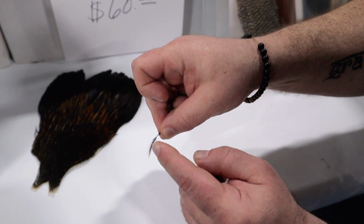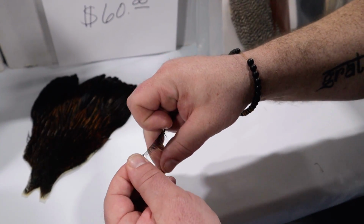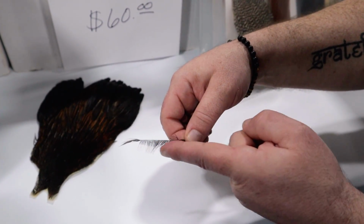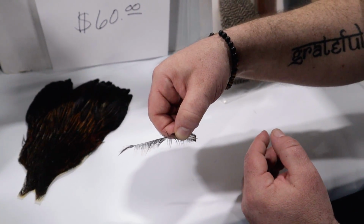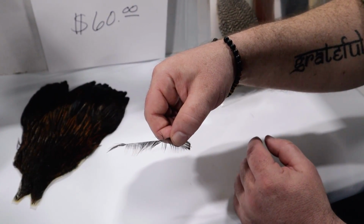So here is where I would tie in the point. I would just cut that off right there and then tie it in. And as you can see, the feather's been folded. With each wrap of hackle, I get twice the amount of barbs. The great fly tyer Wayne Llewellyn showed me this little trick. Hopefully it does well for you as well.